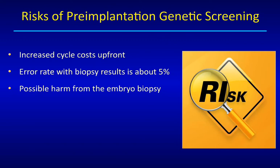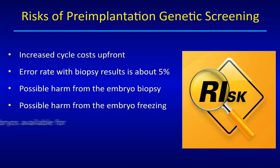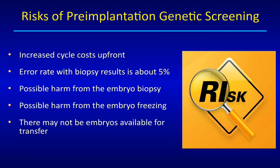Theoretically, there could be some harm to the embryo from doing the biopsy. Lots of biopsy pregnancies have now been studied, and there does not appear to be any increased risk or harm, but future studies could show that, and we'd have to wait and see how the studies show up over time. There's possibly harm from embryo freezing. We think 90% of frozen embryos will survive the freezing process and 10% won't, and so that's a risk to the process. And interestingly, there may not be any embryos available for transfer.